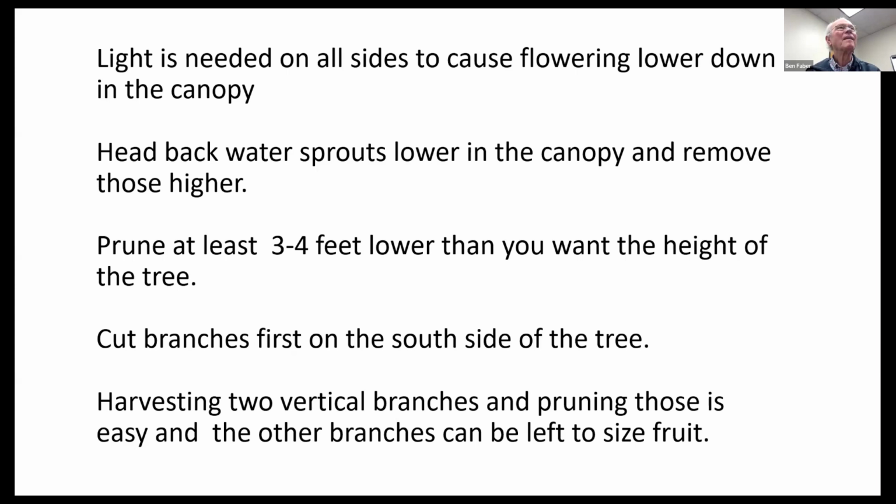So upright shoots do not flower. It's the side branches that flower, and it's the terminals on those side branches that do the flowering. When you're pruning, you want to make cuts that are at least 3 to 4 feet lower than the ultimate height of the tree that you want, because you are going to get regrowth that you are going to redirect.